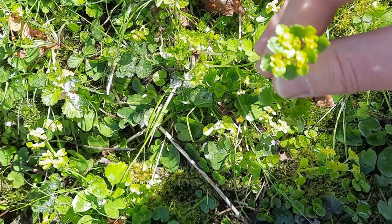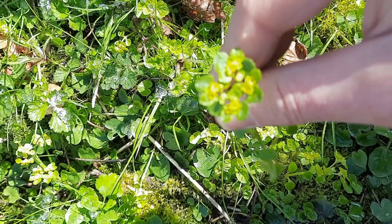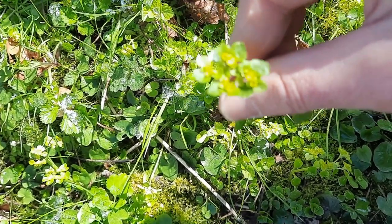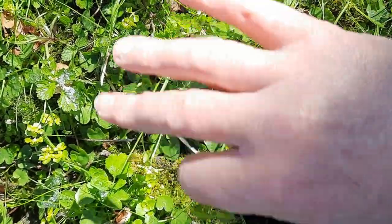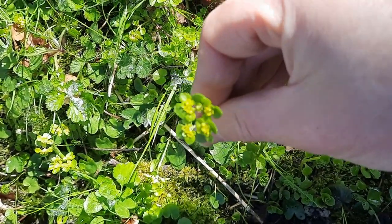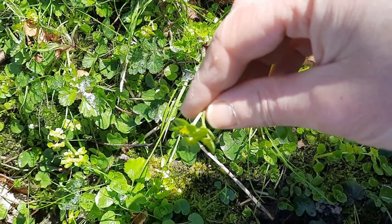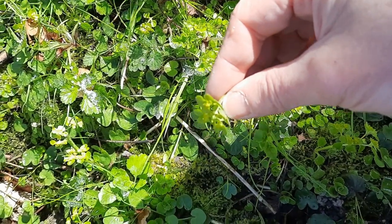It flowers from about March through to April, so we can identify the golden yellow flowers, and there's no kind of petals on those flowers. It often grows along the ground, putting roots down. It can cover huge areas. You can get a really dense mat of this stuff. And these are the tiny little leaves, but they're quite succulent, and you can collect quite a lot of them and just add them to a wild salad, and they're quite nutritious too. So that's golden saxifrage. Okay.